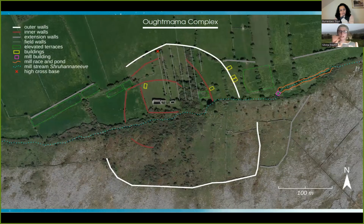Now we will talk about, let's go little by little to the complex. We have walls. They are from different time periods, and maybe you have here that the monasteries in Ireland have volumes, they are enclosure walls, and these walls define different areas within the complex, and these areas have different meanings. And the central area where the two churches in this case in Oughtmama are situated is sometimes called the sanctus, the holiest place, and not everybody was allowed to go in there.